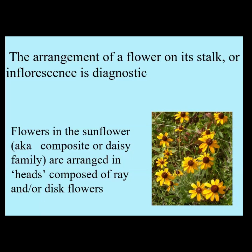So on this one, in the aster family, the sunflower family, also called the composite family, the inflorescence is a head, all right? And the head is composed of the ray flowers, which are the yellow flaps. Each one of those yellow flaps indicates one ray flower. And then all the bumpy brown ones in the middle, each individual one is a disc flower. So you have hundreds of flowers.